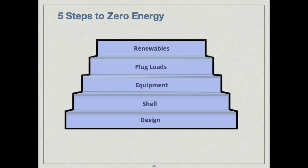So let's look at what it takes to get to zero energy. What are our choices? And I like to think of this as a pyramid. It really begins with good design. You make a lot of choices at the design stage that are essential for getting good performance, and I need to stress that affordability begins with design, and we're going to talk a little bit about each of these steps along the way.